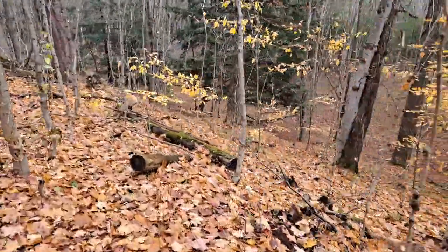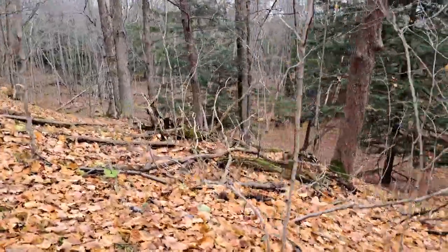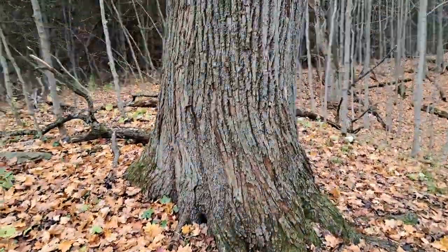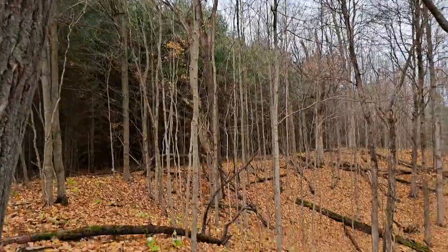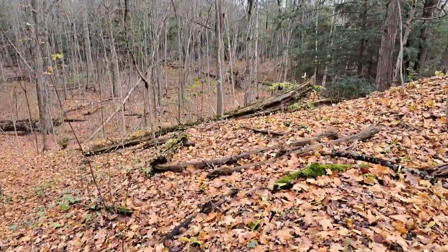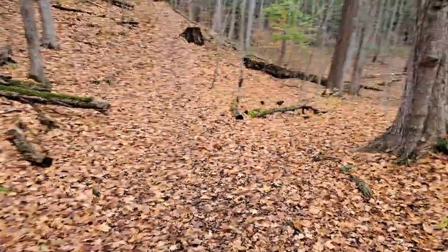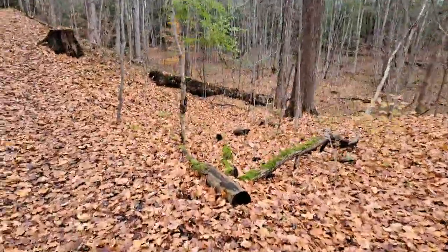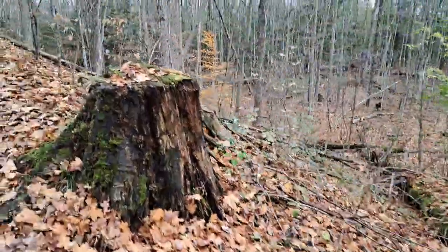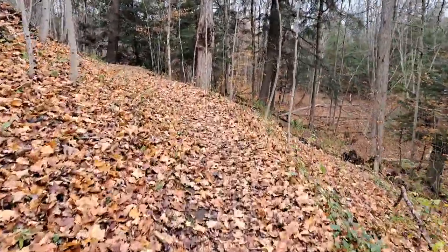As far as I know, that down in that valley is part of the conservation area, but the sign says to stick to the trail, so that's what we're doing. Big tree there. Going downhill now. Basically almost back to where I started, and we'll continue the other direction back to the parking lot.